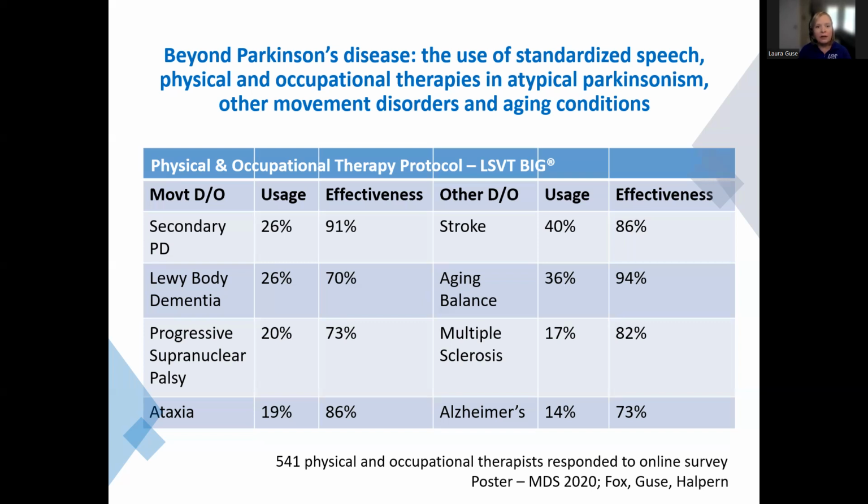Other diagnoses you can see here less often were stroke, age-related balance changes, MS, and Alzheimer's. And again, some nice ratings here, self-ratings by the clinicians of whether or not they felt it was effective.